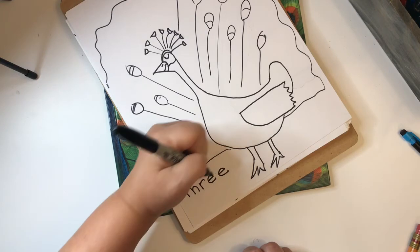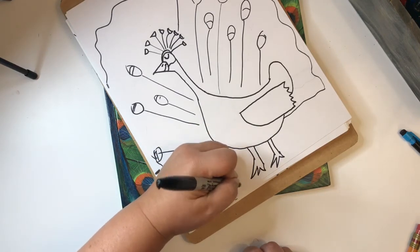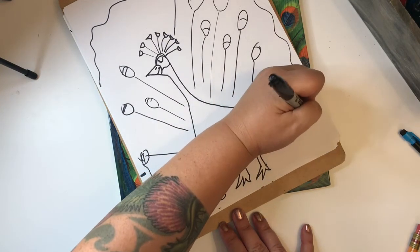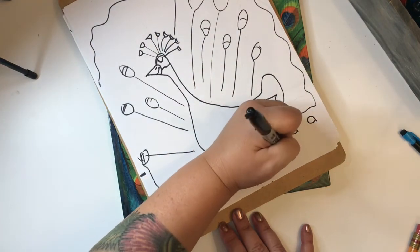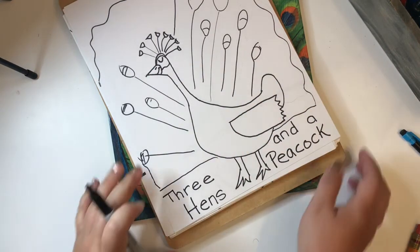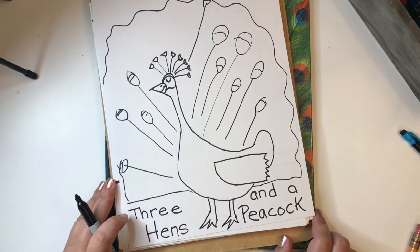T-H-R-E-E, H-E-N-S, three hens, A-N-D-A, and a P-E-A-C-O-C-K. Three Hens and a Peacock. There you go. Great job. I hope you have a lot of fun making that tail really colorful.